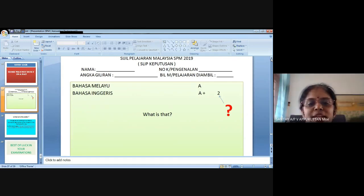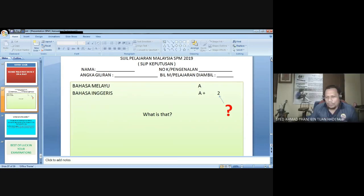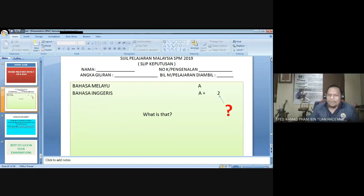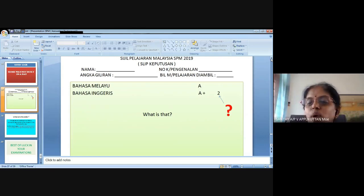Now, just to give them a clear idea, this is the exam slip when they will get, say, BM, they got an A, Bahasa Inggris A plus, and then there's a two beside that. What is that two there? The two is the marks that you got for your O level, Cambridge. Cambridge gave you marks. If you get one, it is the best. Now you got A plus for the recent paper you sat, but two means you're not exactly as good.